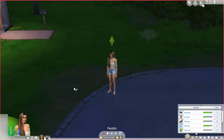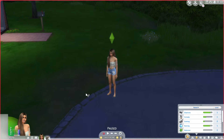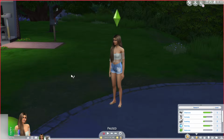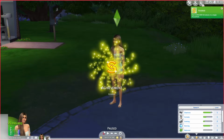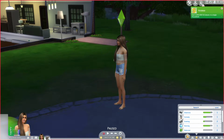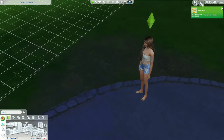Today we're gonna have a look at the new birthday pack that they gave us for their 21st anniversary. So we're gonna take a look at that pack. I'm gonna give her some money so we can set it out. And this is Marissa, by the way. She's gonna be our sim that tries new things. So let's take a look.